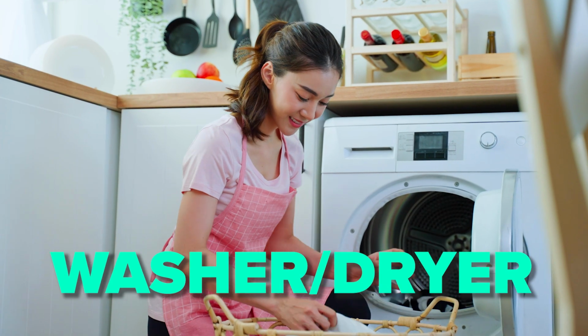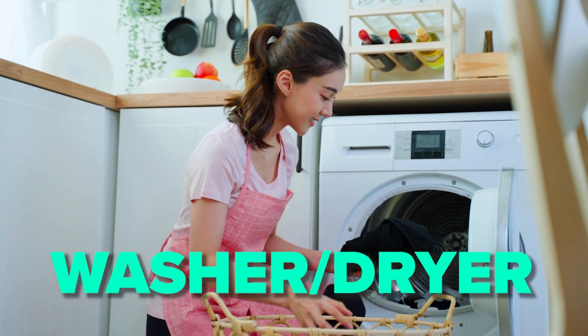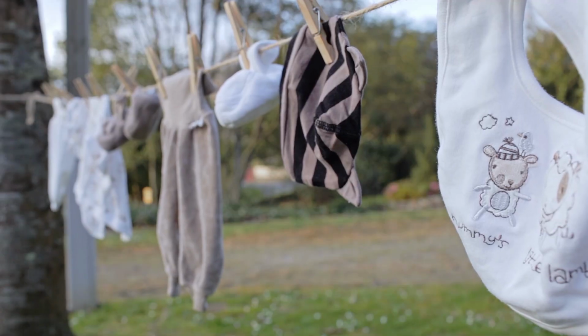Doing laundry? Use cold water and full loads to maximize efficiency. And if possible, air dry your clothes. It's like letting your garments enjoy a breezy vacation.